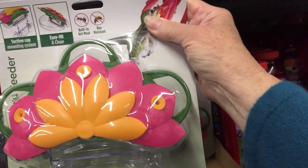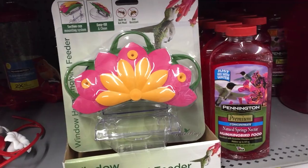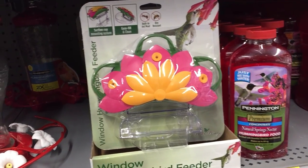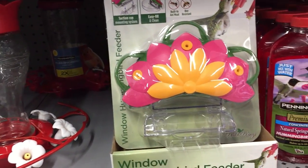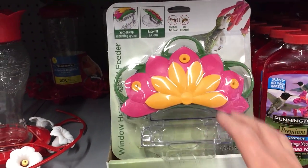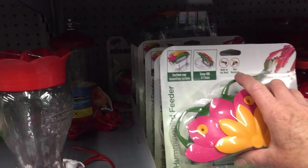I have used the suction cup one. Keep an eye on it. As beautiful as they are, and as much as I like them, keep in mind it's only suction cups, and they can release and fall, and you'll end up with no hummingbird feeder. If you could figure out a different way of putting it out there, that would be good, but they will work. They will work, but sometimes eventually the suction cups kind of get loose, and then you're dealing with that.